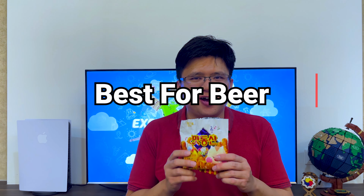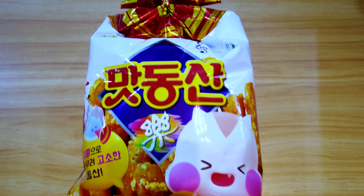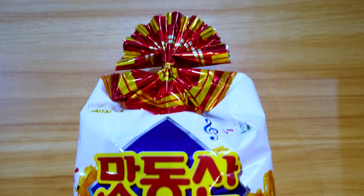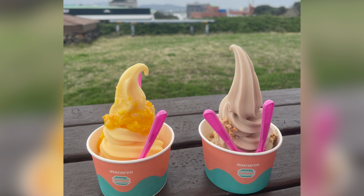Next, we have the peanut fried donuts. As soon as you open the packaging, you're immediately hit with this fragrant smell of peanuts, honey, and everything that's sweet. I was actually in Jeju earlier this year, and I had this ice cream that was topped with peanuts from the nearby Udo Island, and I can tell you this snack absolutely reminds me of that. So even though they're called donuts, as you can see, they don't look like a regular donut.